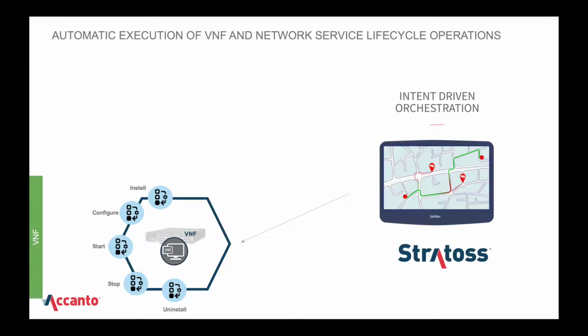With StratOSS, the only thing you need to write scripts for are the primitive lifecycle steps for VNFs, including install, start, configure, stop, and uninstall. It is important to force all resources, like VNFs, to follow the same unified lifecycle model, as this is the key for the intent-driven orchestrator to enable automated service lifecycle management.